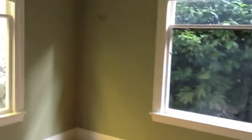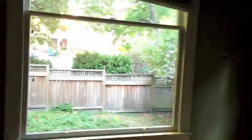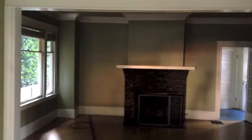French doors into a very nice open living room, dining room area with huge windows out to the front and sides. And then a very nice pass-through to living room. These are very dark bricks, but they're kind of the old clinker-style bricks, so they're actually quite beautiful.